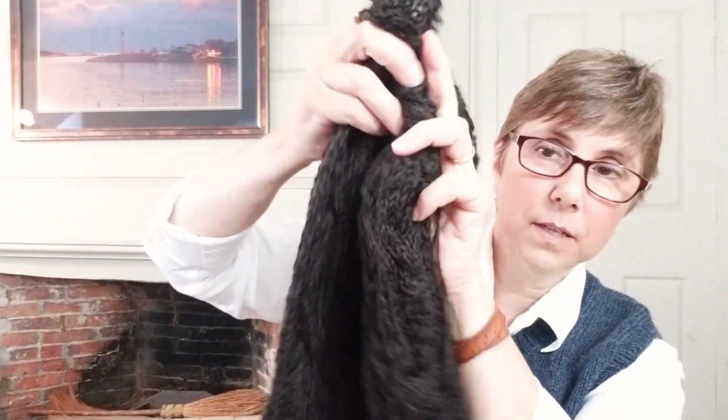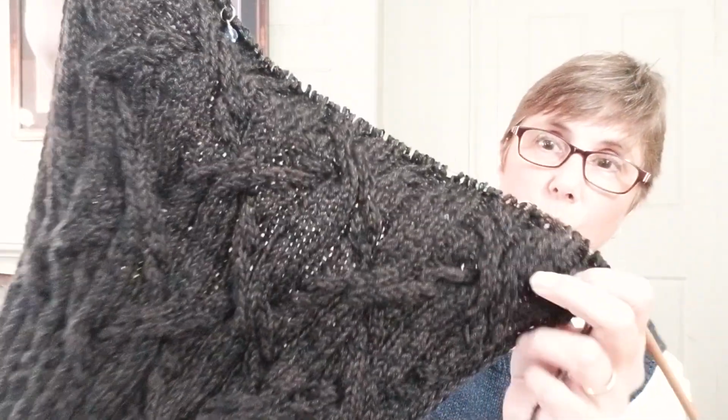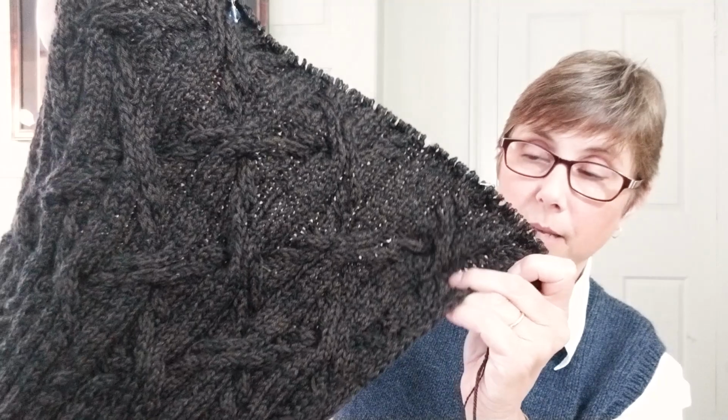It has just a lovely rib down at the bottom, and then you increase. And so you're basically just doing the same number of rows a certain number of times, all the way over, and then you'll do a rib at the end. But it will be a very large and big wrap that I can either wrap thickly around my neck or put around my shoulders. And I am just so enjoying it.